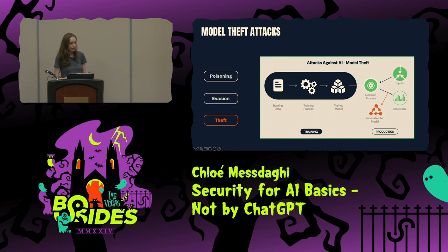Now, according to NIST, raise your hand if you know about NIST. Good, I'm glad you all know about NIST. NIST defines Oracle attacks in three different categories. One, you have extraction attacks, where you're trying to extract the model structure. You have inversion attacks, where you're reconstructing the training data. And then you have membership inference attacks, which try to determine whether a specific sample was part of the training data.